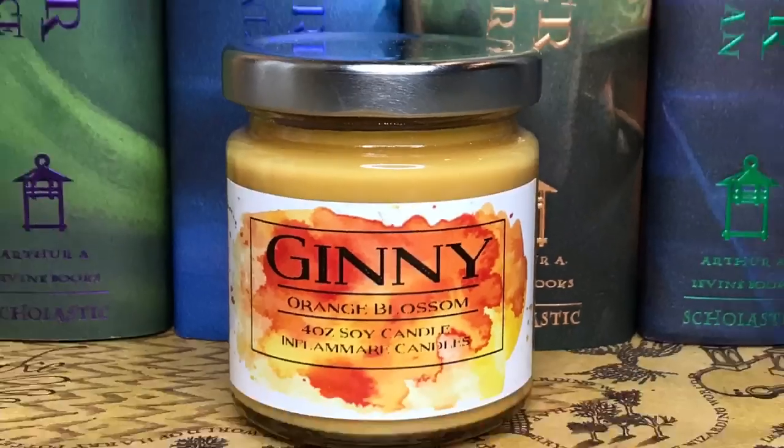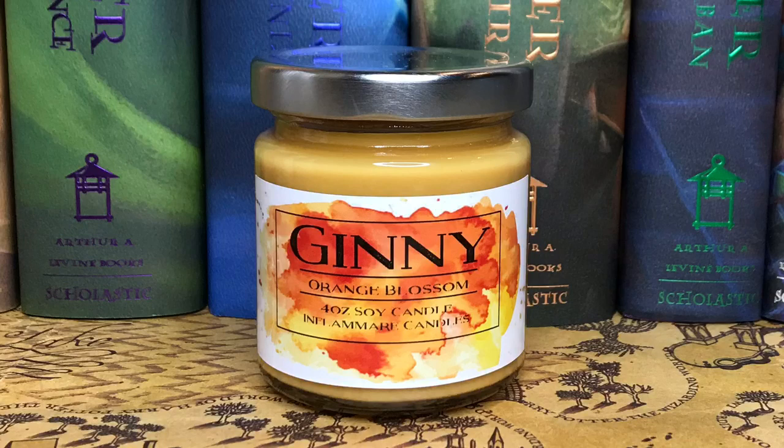Yes. Next we have a candle and it says Ginny orange blossom 4 ounce soy candle from Flamere Candles. That is such a pretty label. And I love Ginny. The movie did not do her justice. She was such a BA in the books. But let's see what it looks like. So just yellowish orange. Ugh, orange. Guys, I'm a sucker for orange. Oh my gosh, I love it. So far, as usual, I am loving this box.